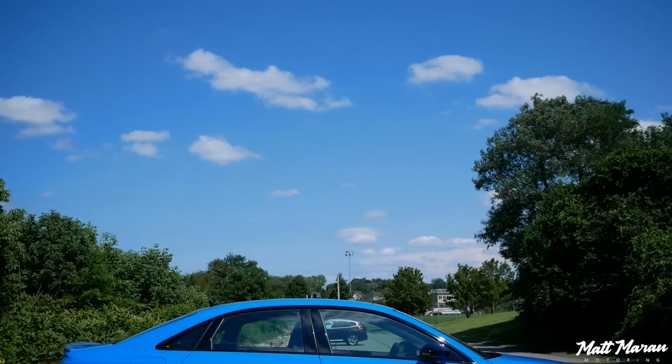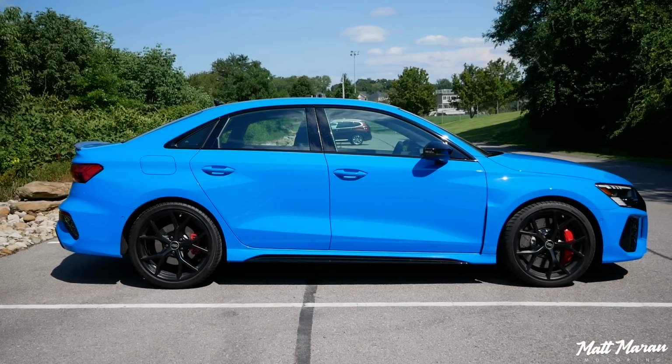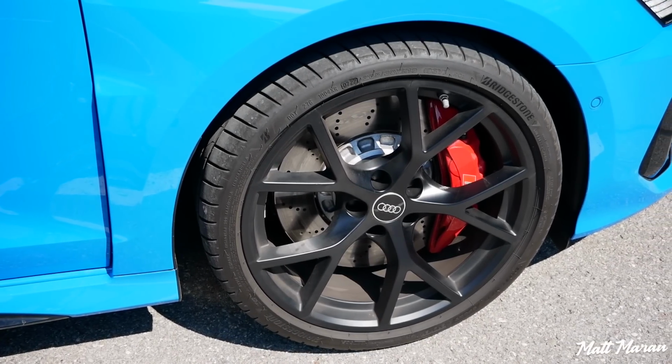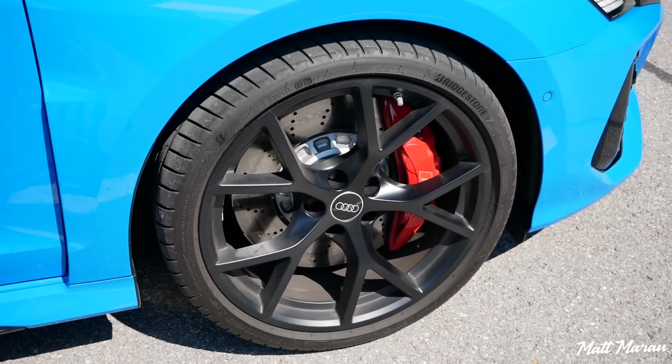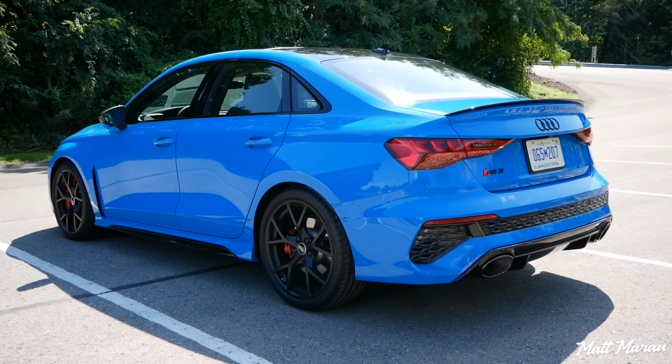Coming down to the sides here, you'll see that you have these 19-inch wheels that are unique here, and they're wrapped in these Bridgestone Potenza tires on this one. Other vehicles I've seen have Pirellis. One other interesting thing is this vehicle has a staggered setup. So it's 265 wide tires in the front, 245s in the rear.